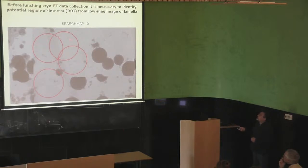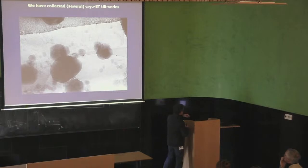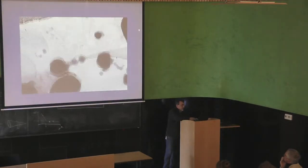So these circles are the ROI, the region of interest that will possibly be collected under the cryo microscope. And all these are ice contamination, which is one of the other challenges in this technique. So once you have identified a region that you would like to collect, then you collect a tilt series, which is here to show you.